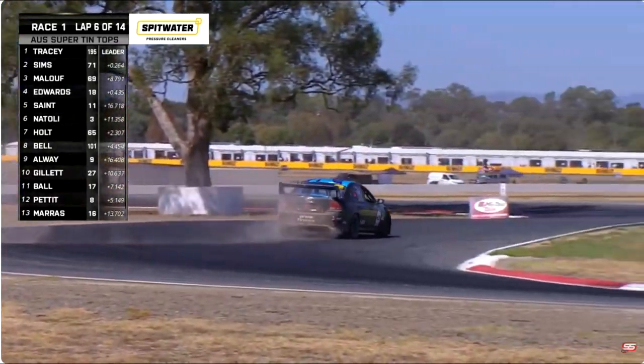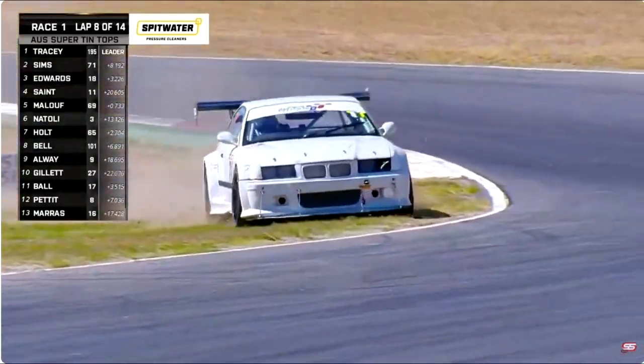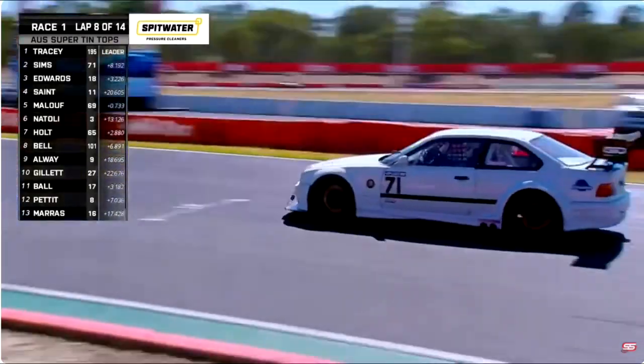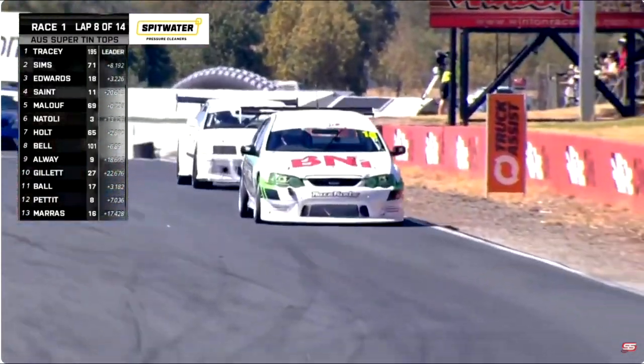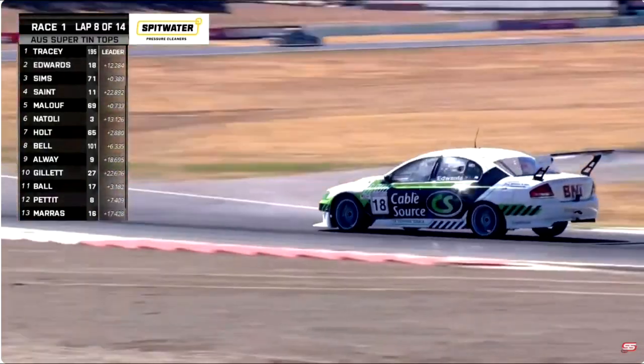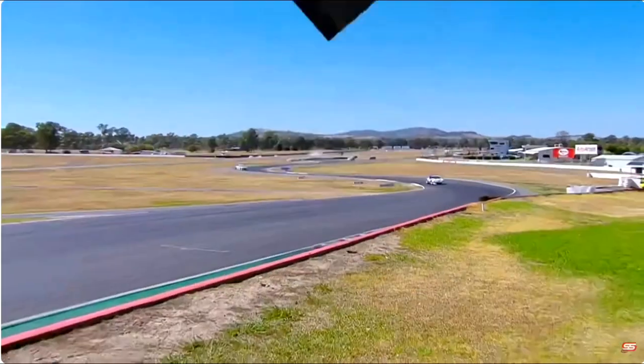Maloof has gone off. That means I'm going to say Edwards would have made the move past. Hopefully that's happened. Oh, he's off again. Oh, dearie me. So now down to second and off again. And here comes Edwards and he's through. So that is second position that we have just seen exchanged on the race circuit. Sims, two spins, or two off-track excursions, in the space of half a lap.